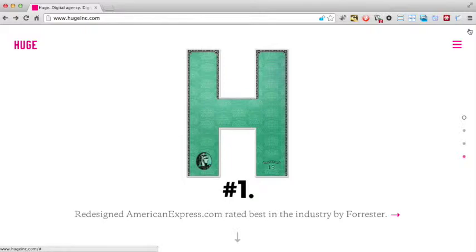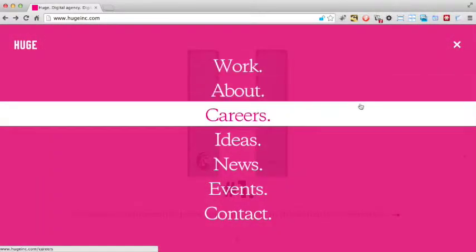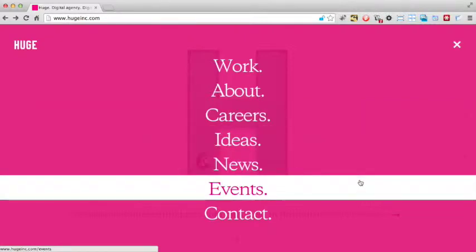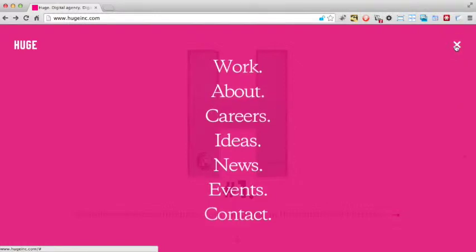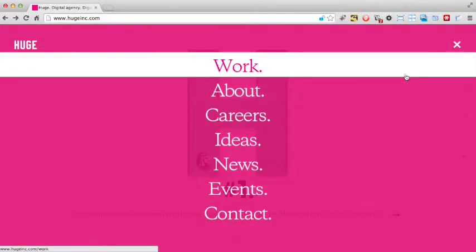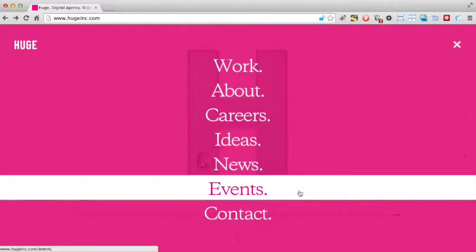Like a lot of sites these days, Huge uses mobile style navigation. In Design Mind episode 7, I discussed some of the drawbacks of doing this on a desktop. Namely that hiding the navigation behind a menu creates extra work for the user, as they first have to click on the menu button and then select the link they want, instead of being able to select the link directly.